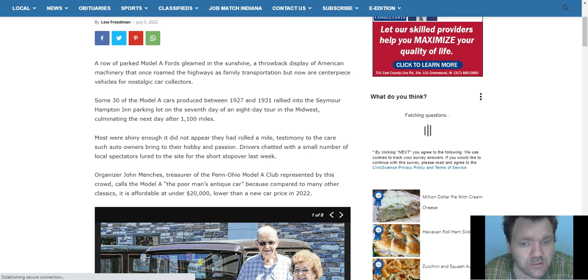Some 30 of the Model A cars, produced between 1927 and 1931, rolled into the Seymour Hampton Inn parking lot on the 7th day of an 8-day tour in the Midwest, culminating the next day after 1,100 miles.